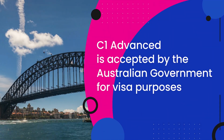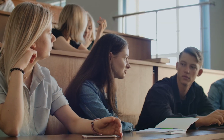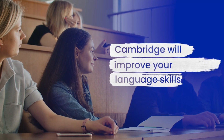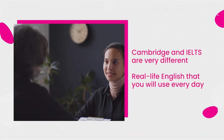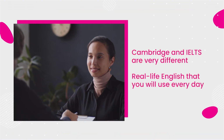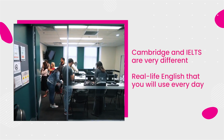C1 Advanced is accepted by the Australian Government for visa purposes. If you are planning to take an IELTS test, we always recommend you study Cambridge first. Cambridge will improve your language skills so that you have the best possible chance of getting a high score in IELTS. IELTS is academic, and an IELTS course will help you prepare for the test. It's important to understand that Cambridge and IELTS are very different. A Cambridge course will help you develop real-life English that you will use every day.